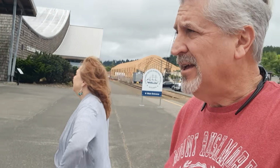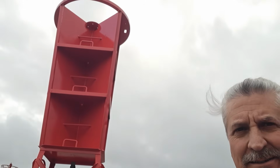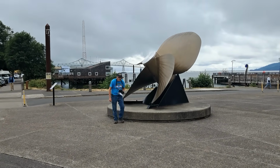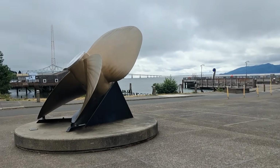So now we are in front of the Columbia River Maritime Museum. Just remember when I turn my head, you can't hear me. In Astoria. This is actually Astoria, Oregon. And it's actually got this thing here. Take a look at it. Ooh, it's huge, isn't it? But it's one of those buoy things hanging out in the water. This is a propeller over here. Check out this guy. Yeah, it's pretty big. Kind of neat to hang out there with that. You can see the bridge going over there to Washington right there.